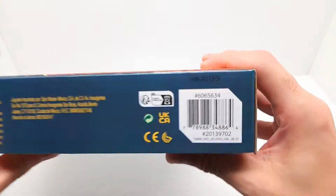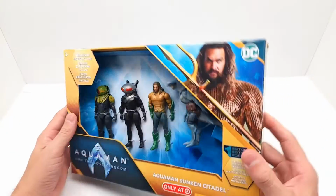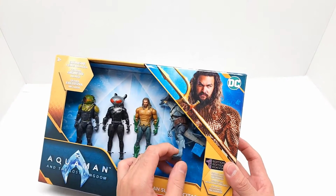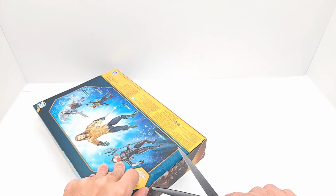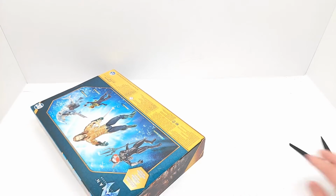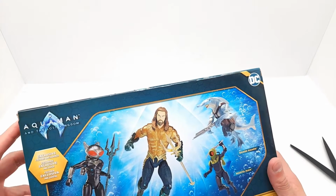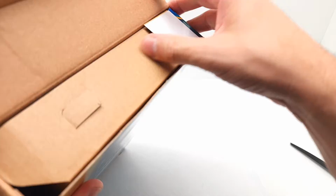Well, let's go ahead and get this open. There's the UPC in case you want to find this. But again, made by Spin Master, and this is the first edition. So I don't know if we necessarily need to open the sides, so we can just cut them out right here, but let's go ahead and do it anyway. Too bad there's no little write-up on the back either, because that always makes it a little more fun. But maybe they don't want to give anything away from what's going to be happening in the movie.